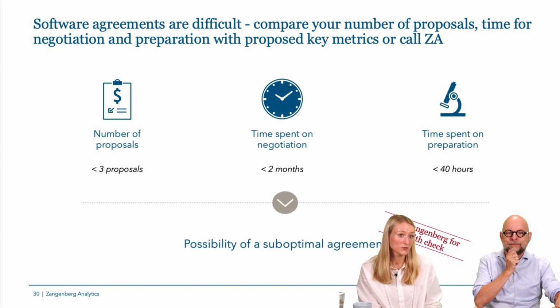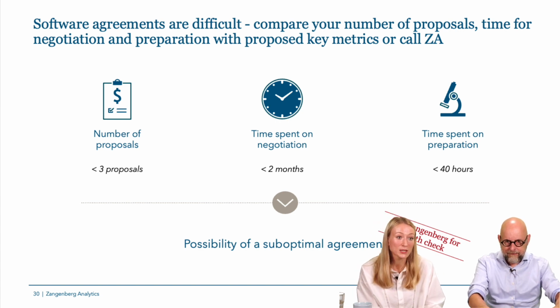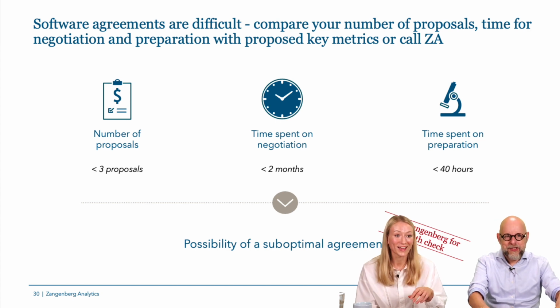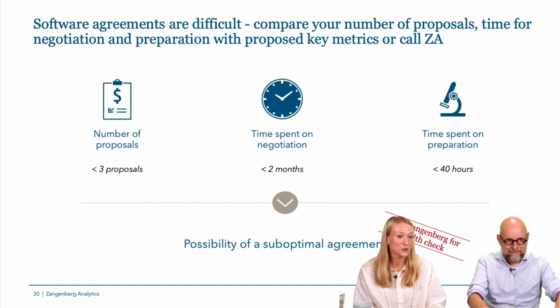Software agreements are difficult. So we have put up some proposed key metrics: how many proposals you've got, the time you spend on the negotiation, and the time you spend on preparation. They are difficult, so you could also just call us and send your software agreements. But we have put up some proposed key metrics where we see a possibility of a suboptimal agreement.